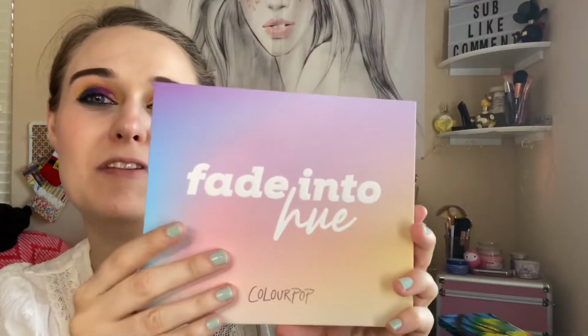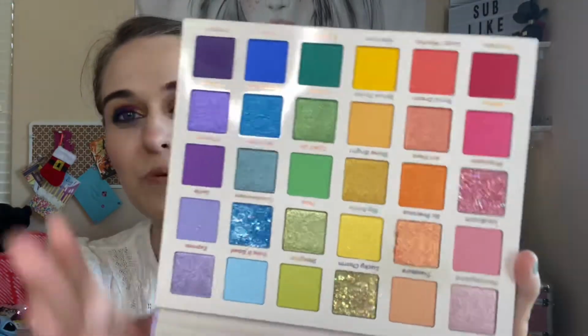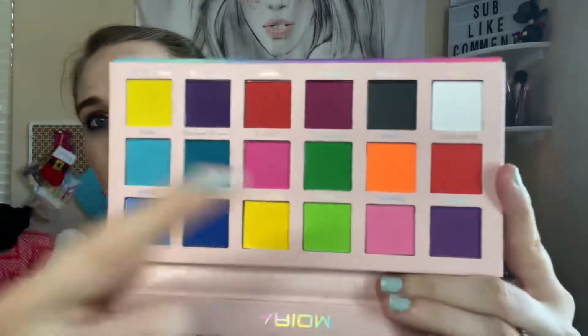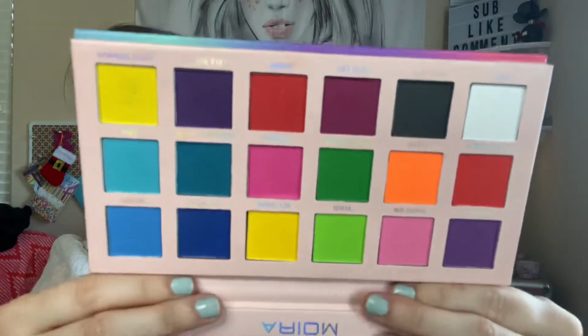This is the ColourPop Fade Into Hue, and I still have yet to use this palette. Gorgeous color story. In person, it's better than pictures. I can't wait to dig into this. I see a lot of tutorials on this palette, and I'm like, oh, I need to try it out, but still yet to use it. This Myra Dreamscape, very colorful for summer. You can't find great oranges, yellows like these. It's so pretty. Can't wait to dig more into that palette.